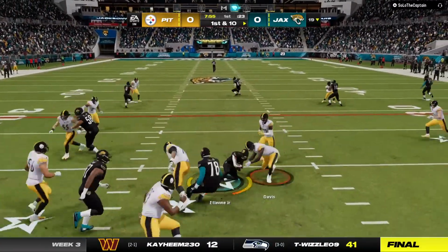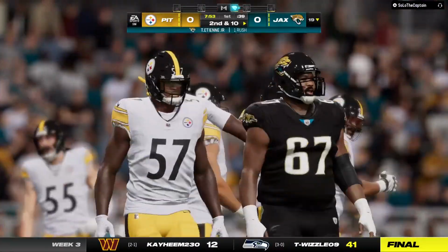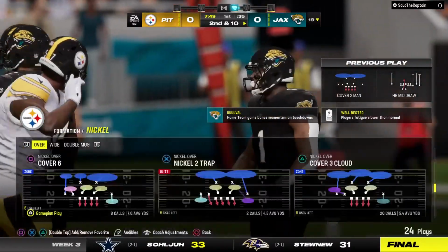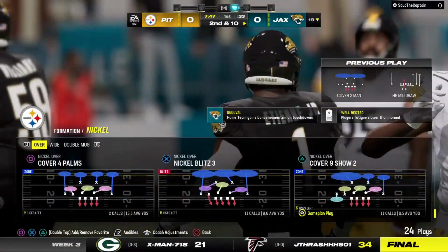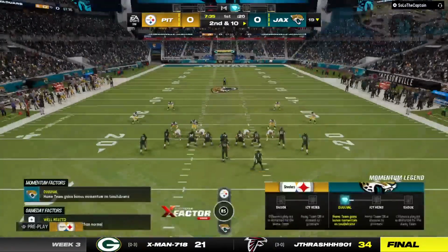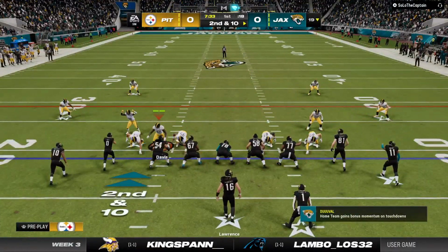Now ETN to start the drive, and he'll run straight into a wall of tacklers at the line of scrimmage. It's second down. As usual, the hallmark of a good run defense, linebackers making plays near the line of scrimmage. Absolutely nowhere to run there. Here's 2nd and 10.